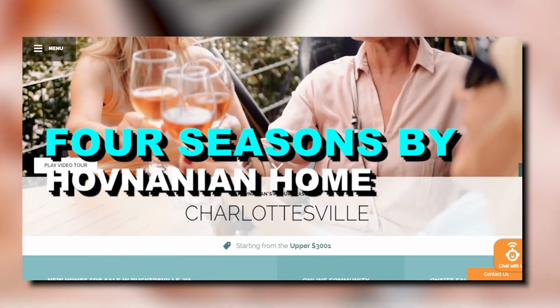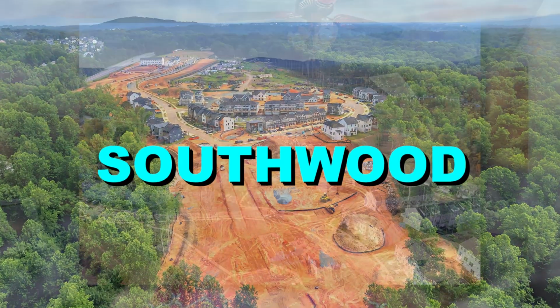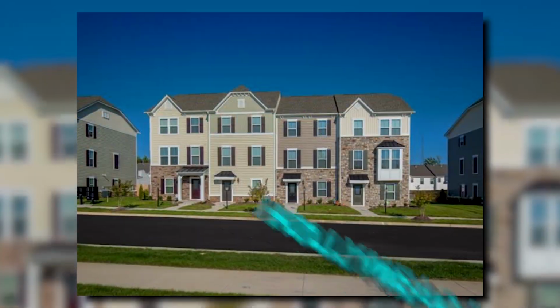So wrapping up, we've talked about the 4 large communities: Four Seasons, Southwood, Pleasant Green, and Hollymead Town Center. All very large communities. Well, if you really want new construction, but you're fine with not being in such a sterile, brand new area, then maybe a one-off would be a better fit for you. So here's a few that I found. These are all new construction, and I'm going to give you the prices.